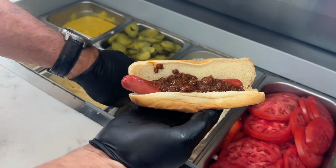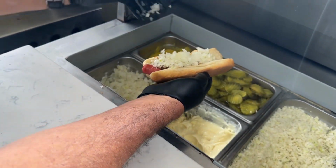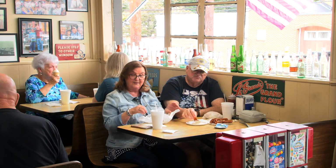And Pete, if you haven't tried the chili, if you like hot dogs, it makes a really, really nice hot dog. I have a ground steak sandwich, and I get mine with tomato, slaw, and mustard.